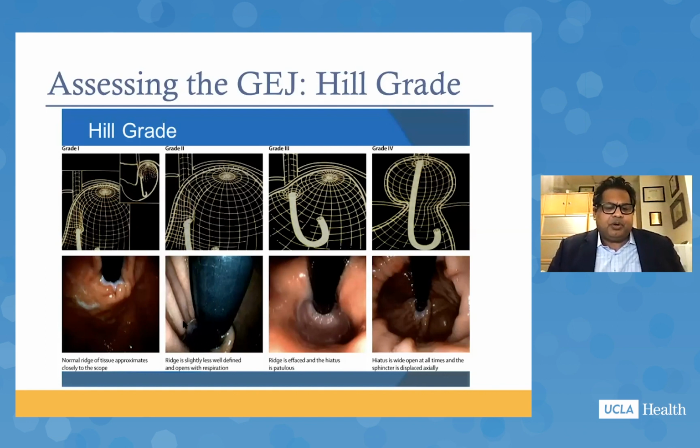But it's very important to get that right, because if you really try to do one of these cases here on the bottom right, you're not going to be successful without repairing the hernia and tightening the crura. So it's critical. And sometimes getting a single picture isn't enough. You really need to park yourself for about 30 seconds, ride the air, bring the tissue up closely, bring the scope in tight to really see if there's some laxity.